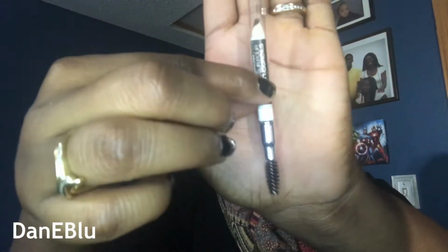All right, so I have 5 brow products and I'm just gonna go in the order that I picked them up. They're just sitting right here next to me. I'm gonna tell you a little bit about them, how they operate and everything like that. So the first one I have is this Wet n Wild brow pencil in the color Brunettes Do It Better. And yes, it's little because I've used the hell out of it.